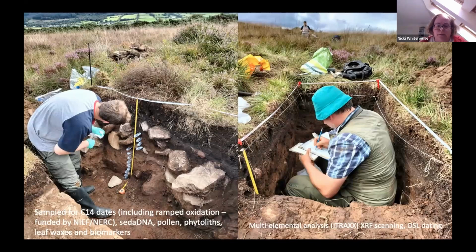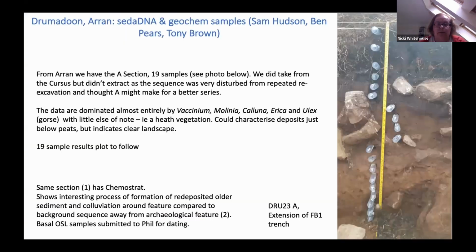They've been sampled for sedimentary DNA, pollen, phytoliths, leaf waxes, and also soil biomarkers, which will tell us about whether the soils have had additions of things like seaweed or manure and so on. This is a new technique which is being developed by a colleague in Switzerland. We've also done a lot of multi-elemental analysis, and I'll show you a couple of results from that in a minute. We've got some results on the sedimentary DNA.